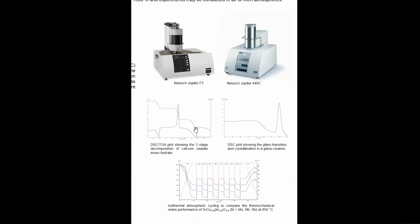And an example here, we have temperature on the x-axis and mass here in green and the DSC signal in blue. We're just looking at thermal decomposition, and you can see the decomposition of calcium oxalate monohydrate goes in 3 distinct stages. And so again, if you want to know at what temperature can you take your precursor before it starts breaking down, then that's how you establish that.